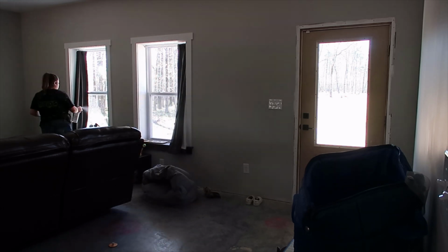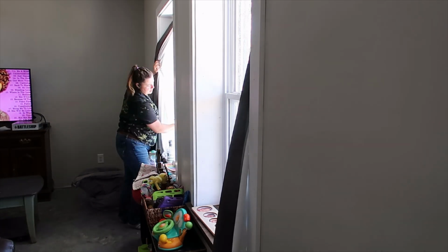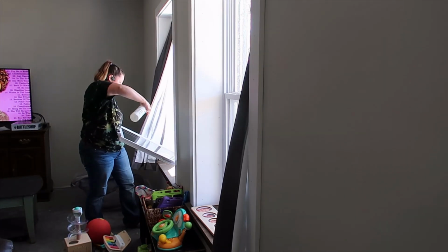These windows that we have luckily pop out on the bottom. I do have to clean the top from the outside, but these pop in so I can clean 3 of the panes all from inside. So I really like that.